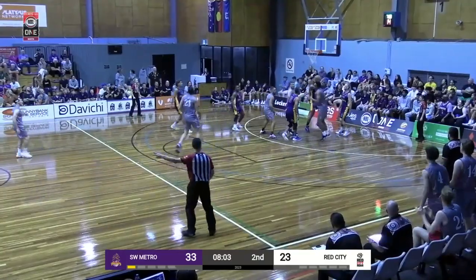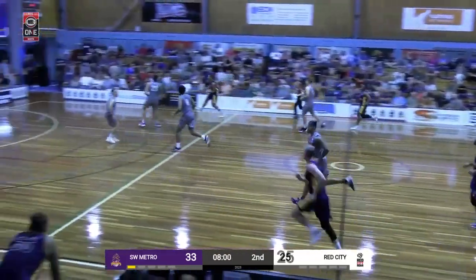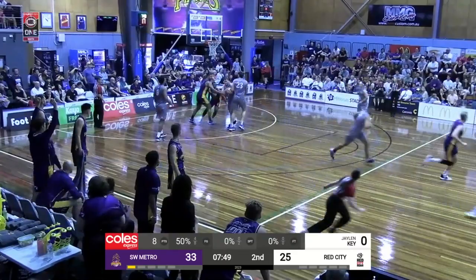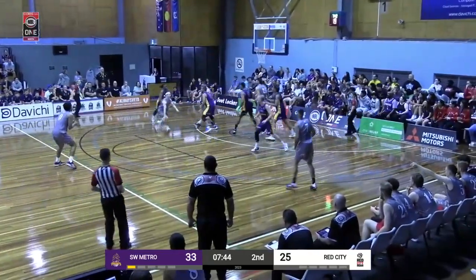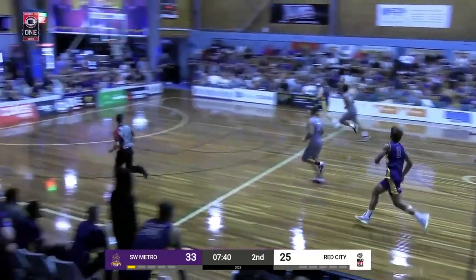Looking down the other end of the floor as we see a nice bucket inside there from Keys. Yeah. And that'll take him to 8. And you could just see then, Teasy on the switch. And he just did a better job of defending Key. And Archie came over for a nice attempt to block, but they just struggled to get that rebound.